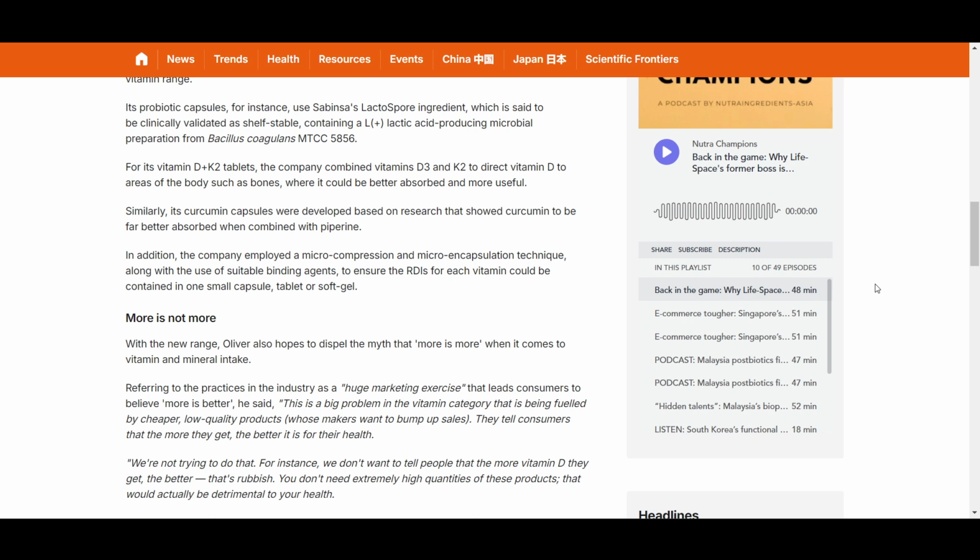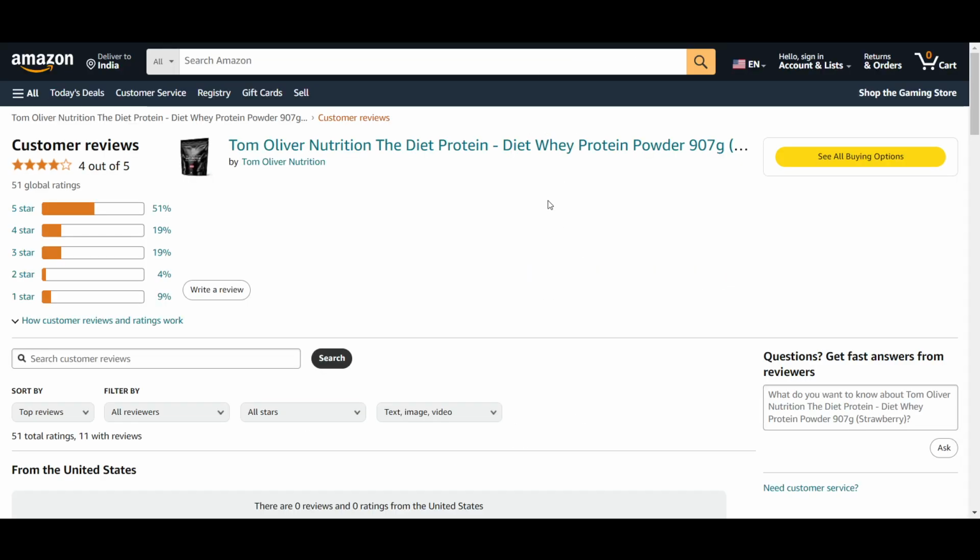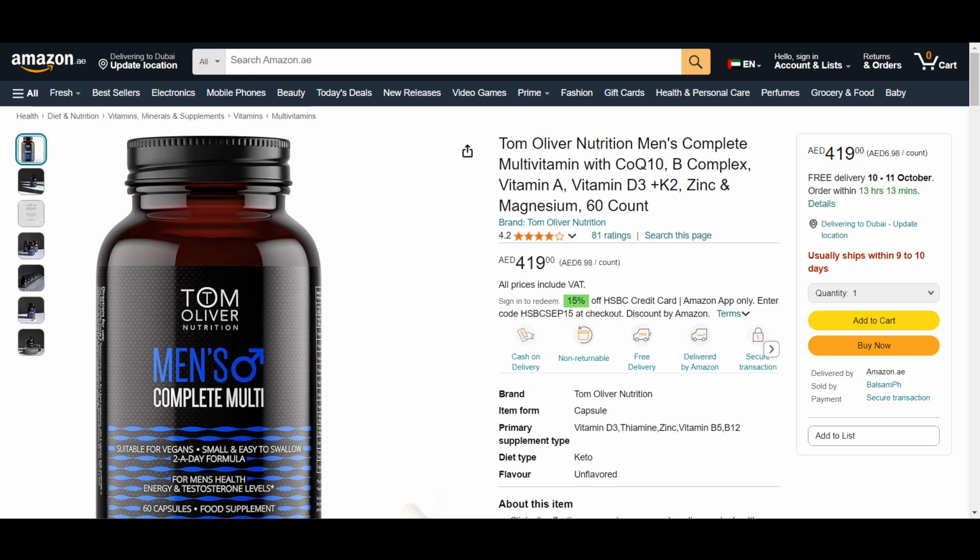The product highlights that it is a vegan friendly capsule. You can buy it from Amazon and Walmart, as well as different kinds of websites. It has specialized formulas like vitamin D plus K2, and uses micro compression and micro encapsulation techniques to pack RDIs into small servings. They follow RDI guidelines instead of pushing high doses, avoiding potential harm from overconsumption.